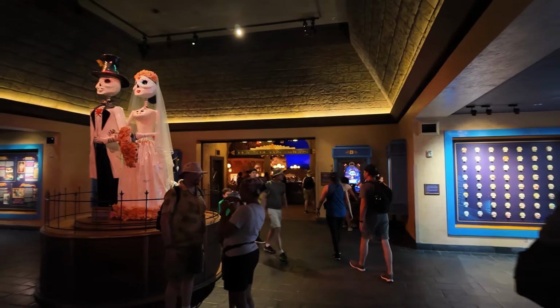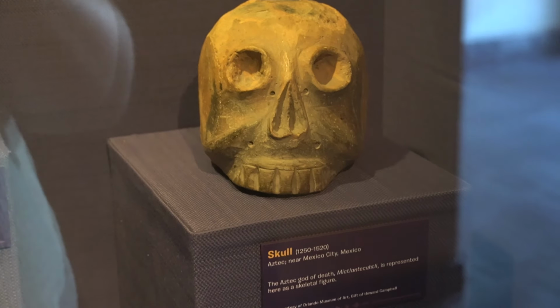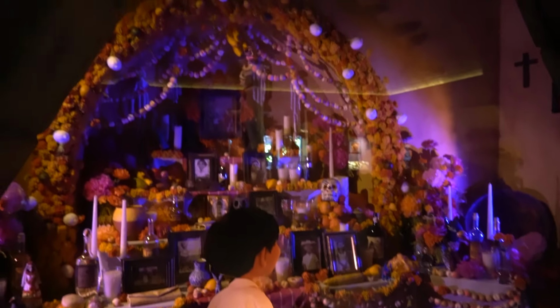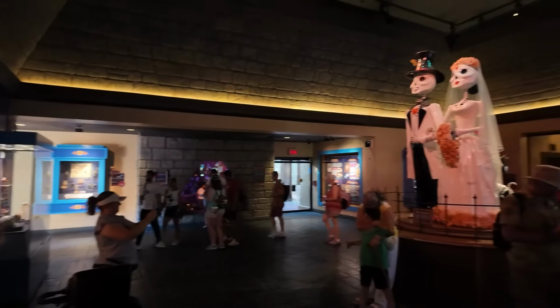All right, we have made it inside the pyramid. And immediately when you come in, they have this kind of gallery museum type area. They actually have these in a lot of the pavilions if you look for them. I think it's nice. It's cocoa themed, but they still incorporate a lot of aspects of actual culture into it. So it's pretty cool to see.